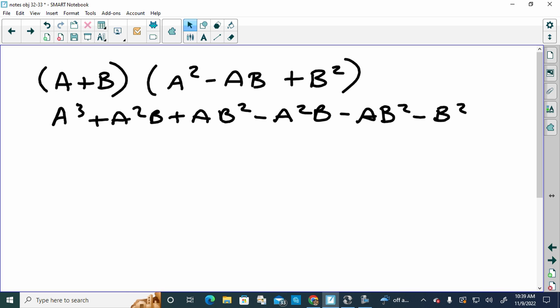Okay? If not, make sure you change those. These are part of our notes. So when I distribute A to A squared, I'm going to get A to the third power. When I distribute A to AB, there's now 2 A's, right? So it's A to the second B. And then A to B squared is going to be AB squared.